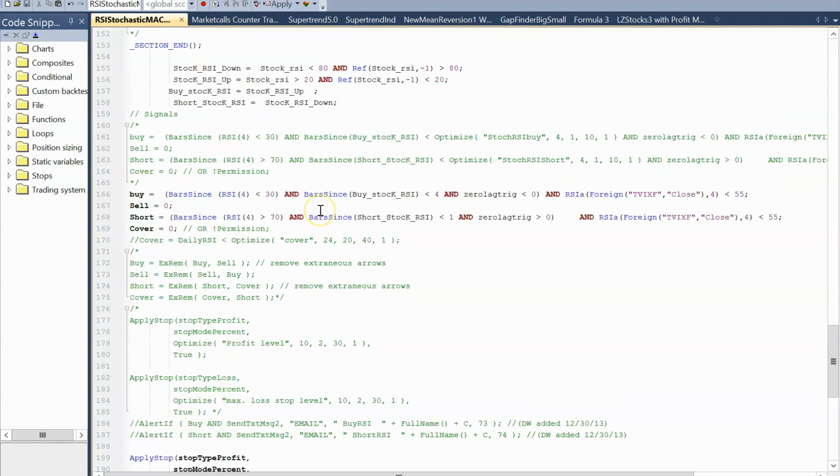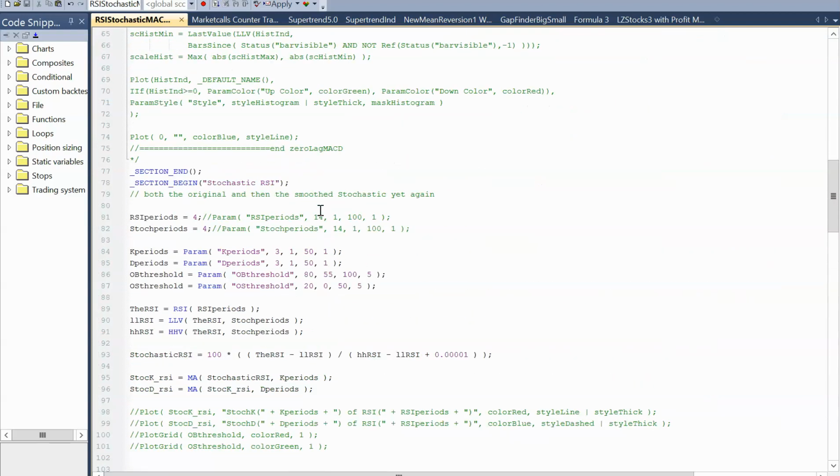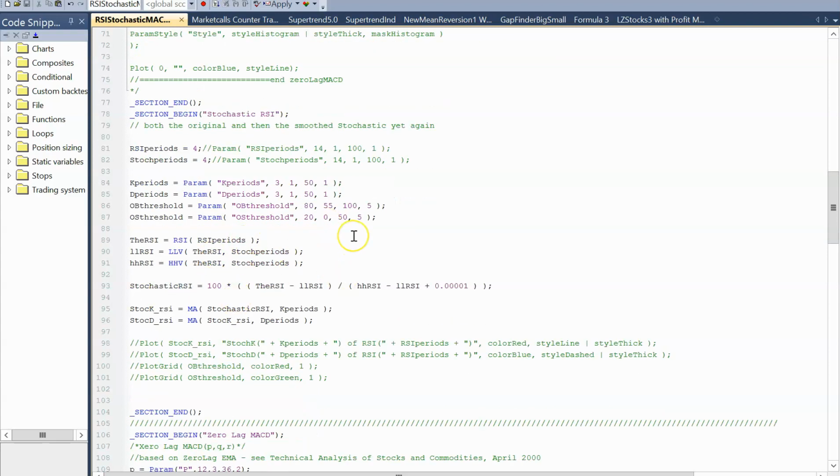Anyway, here I have a program. It looks something like that, and you can program each one of these indicators in here. That's just a stochastic RSI indicator, and then I programmed it there. You just got to learn it. My background is computer programming, and I've got my degree from Penn State and Boston College, and so it was easy for me to program.